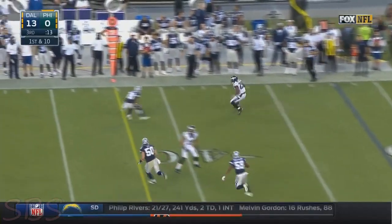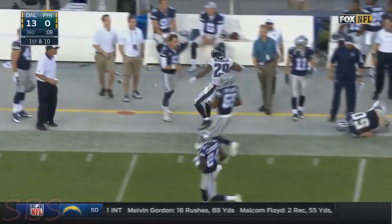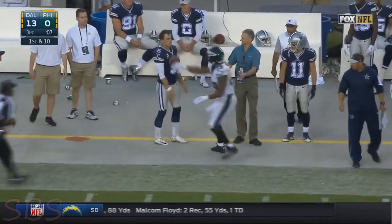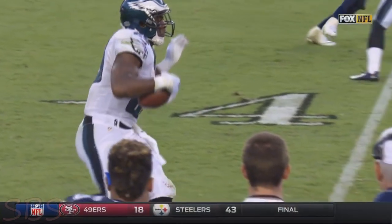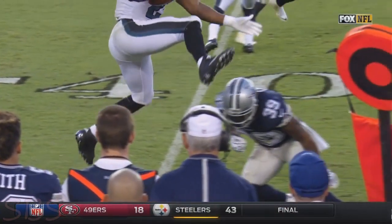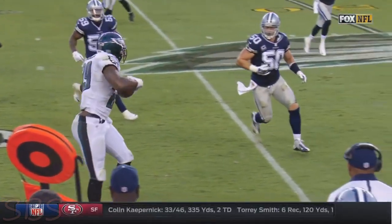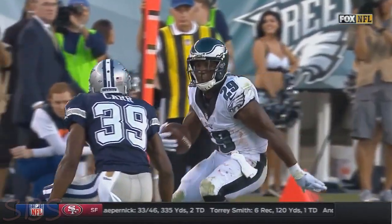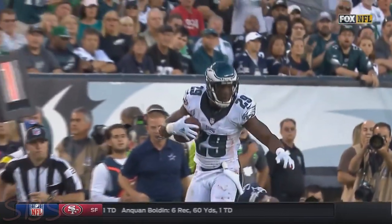Here's Murray with some room. Hurdles a tackler. What a catch and run by Murray as he went over Brandon Carr. Murray is a man possessed right now. He wants the ball in his hands. He wants to inflict punishment. You see the job that he does here going over the top of Brandon Carr, and he expected a better outing than what he's been able to have here in this game, but a big game.